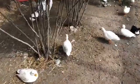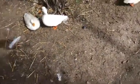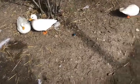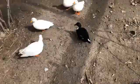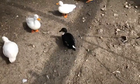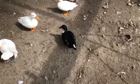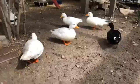All right, so all of these tiny, tiny ducks right here, these are all of our call ducks. We do have different colors, but they are all the same size. So they are classified as ducks, and they are the call ducks.